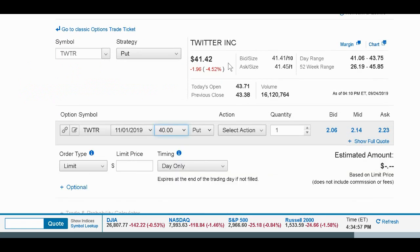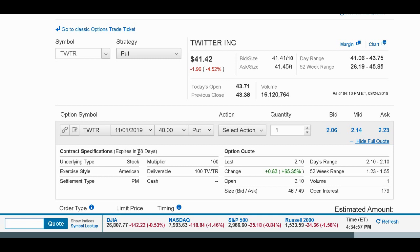All right. Here's another example. Twitter. I put the same expiration date, November 1st, so that would be 38 days out once again. I did that for all these examples, trying to make it as close to 45 days out as possible. I put the strike price at 40. I would be willing to buy 100 shares of Twitter right now at $40 each. Right now it's $41.42, so that would already be a pretty good discount compared to the current price.